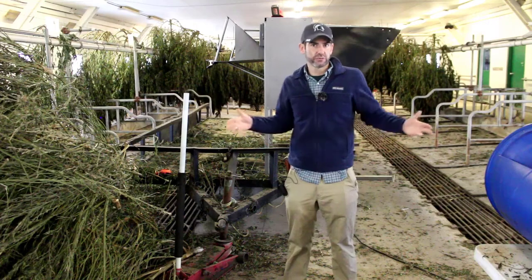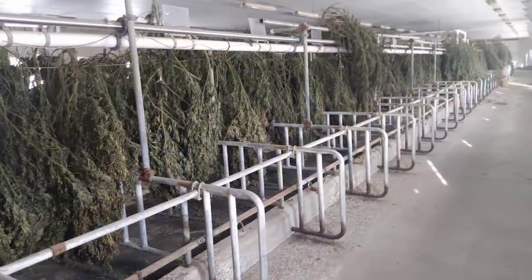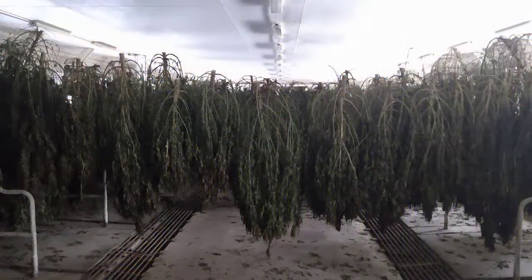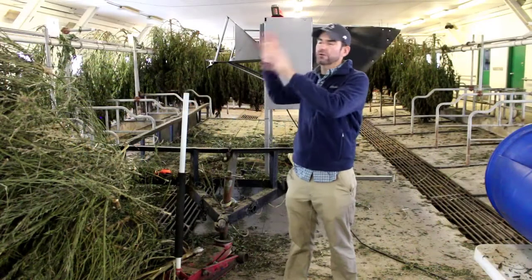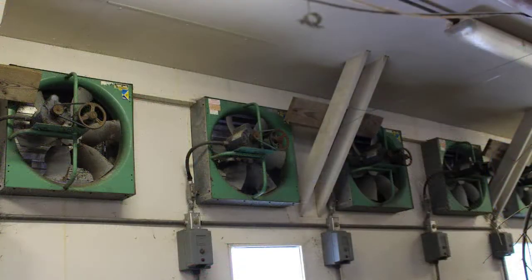The dairy barn actually is a really nice place to do this work. It's set up actually quite well for hemp, even though that wasn't its original intended purpose, of course. We've got a lot of open space to hang the plants on the stall structures here. We've also set up some additional wires for more space to hang plants. And we have also our exhaust fans that allow us to pull air through the barn and out of the barn to facilitate that drying process.